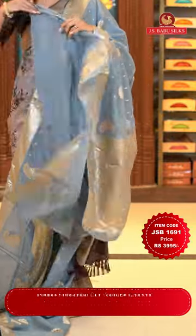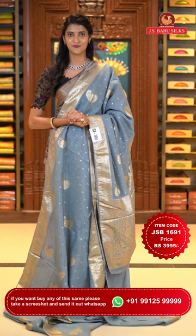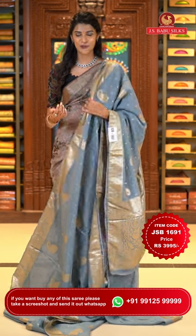along with self blouse. To buy this lovely saree, take the screenshot of the item code, which is JSB1691, and the weaver's price is 3,995 rupees, and send the screenshot to 99125999999. Now moving on to the next one, viewers.